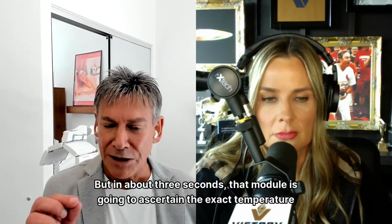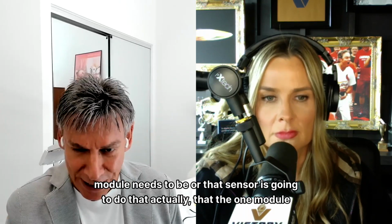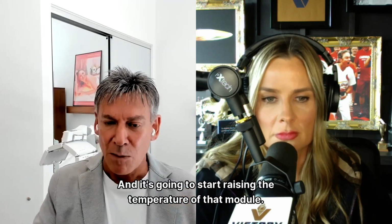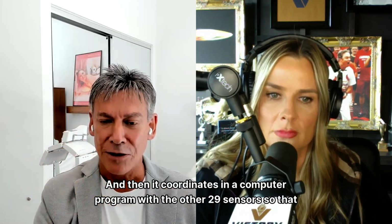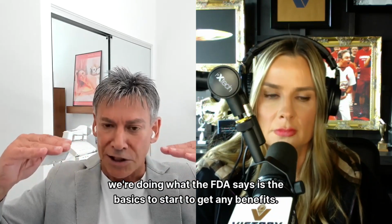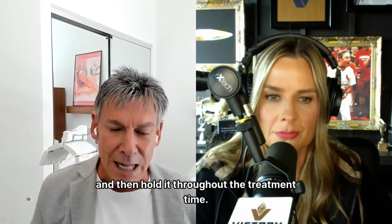You could move them during the treatment. It doesn't matter. But in about 3 seconds, that module is going to ascertain the exact temperature that the one module needs to be. And it's going to start raising the temperature of that module. Like, let's say it was for the arm, the arm is touching that module, and it'll figure out how much mass it has and what the temperature needs to be for that one module. And then it coordinates in a computer program with the other 29 sensors, so that we're doing what the FDA says is the basics to start to get any benefits. There's more stuff beyond this, but you have to bring the tissue temperature of the entire body up to a certain level and then hold it throughout the treatment time.